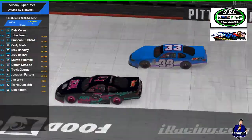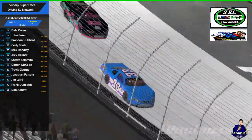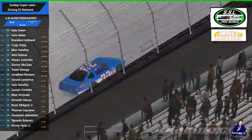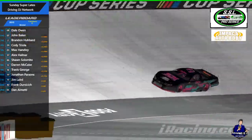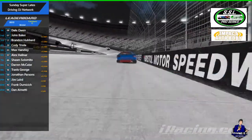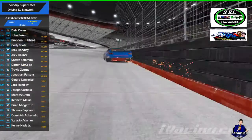We're going to have 20 seconds left here. You see McCabe in that beautiful looking 6 car, just to the inside of McGrath here. Take a lap around as we come to a close here in the practice session. Dale Owen will be the top of the speed charts for these guys.